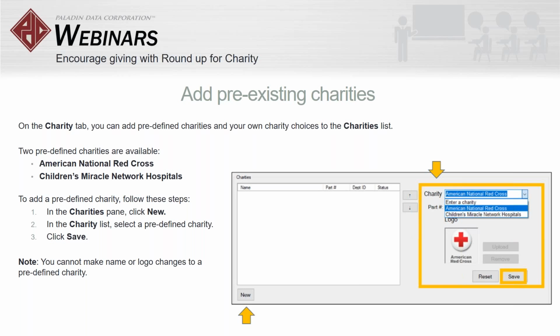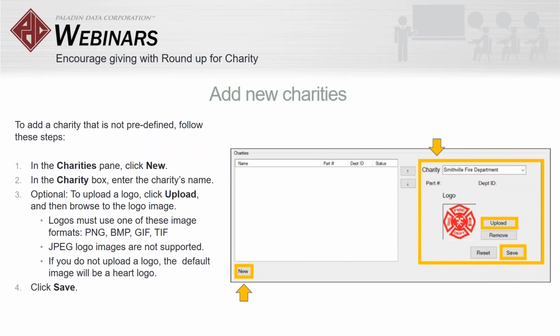To add a predefined charity, you go into the charities pane, click New, and then you'll see the little drop down. Select that drop down, select one of the two predefined charities, and hit save. You cannot make changes to the logo, as we've already loaded these organizations' respective logos up there, and they don't want anyone changing their logos, of course. Okay, this is how to add a new charity.